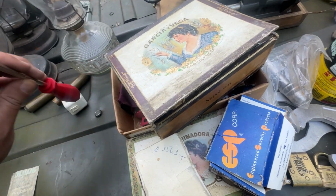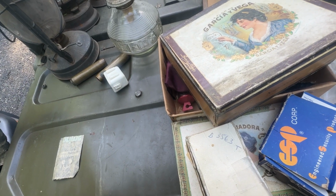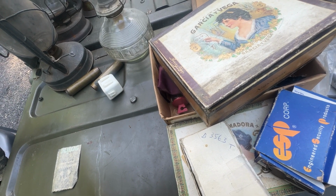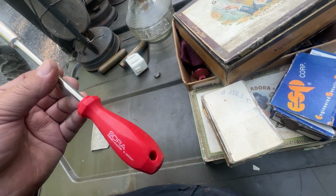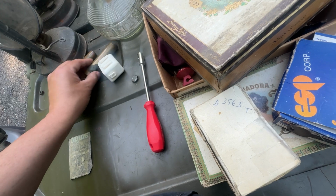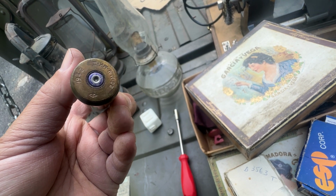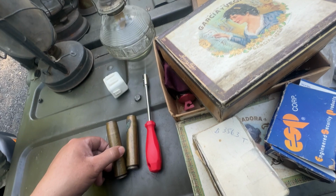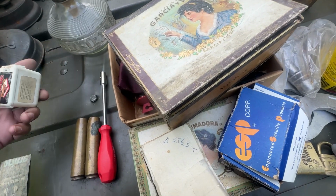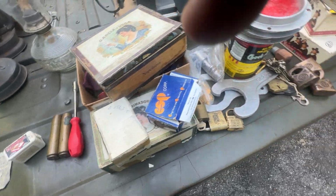We have some kind of a nut driver here. What does it say? Well, it was made in Germany, whatever it is. Sora, West Germany. Obviously made before 1990. Okay. Here we have a couple of 20 millimeter cannon rounds from World War II, 1942. 20 millimeter cannon rounds. Some pellets for a pellet gun. Always use those. I have pellet guns.